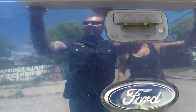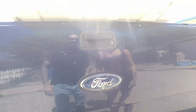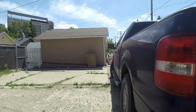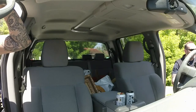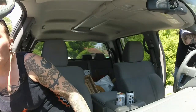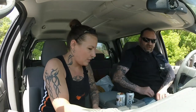Okay. It's still going to be on that hinge, but the hinge is going to be in the way one way or the other. Okay, we got it. Woo. I am sweaty. Oh. Thank you. Are we in his spot? Okay. Oh my goodness. Three doors.